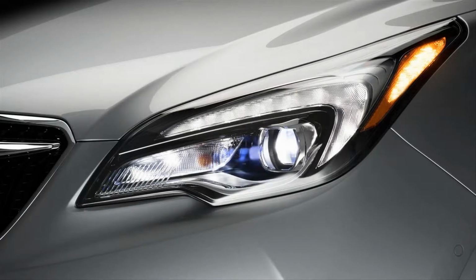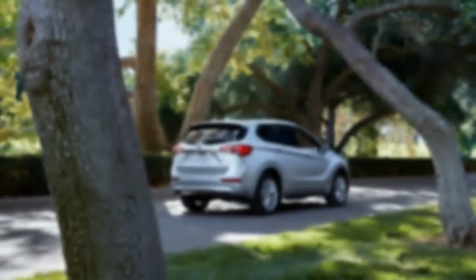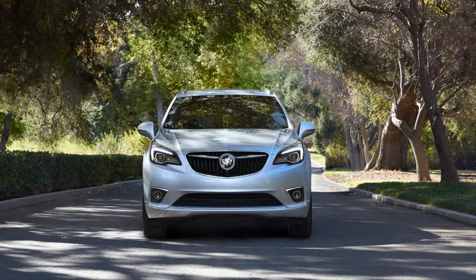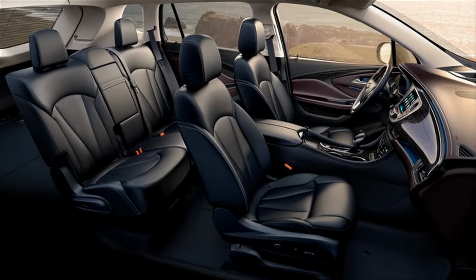The execution. The Envision may be imported from China, but on the inside it feels every bit like an American Buick. And that's most obvious in the choice of leather. On our $44,595 Premium 2 tester, the heated and cooled leather seats were smooth, softly padded and felt upscale.